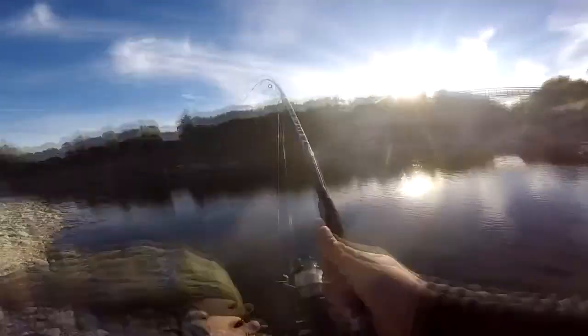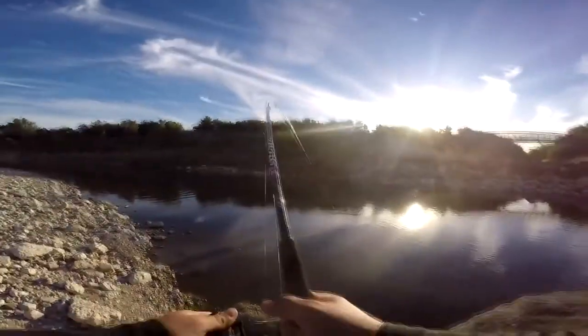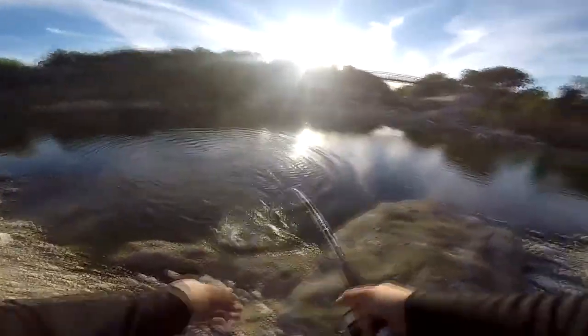I got another one. Look at the way this thing's bending the rod. Bring him over here. Bending the rod more than any other fish I've caught, but he's not fighting as hard. He's not quite as heavy, I don't think. Nah, that's it. Not a bad one either. Get the hook out of his mouth there.